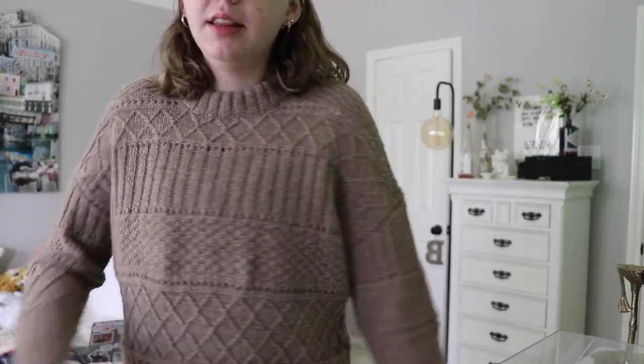It's oversized. I love the drop shoulder oversized look. This is the first sweater I've done that is drop shoulder and oversized. So I'm so happy with it. Yeah, I can't wait to wear it. It's so hot here, I have to get out of this, but I can't wait. So this is my finished sweater.